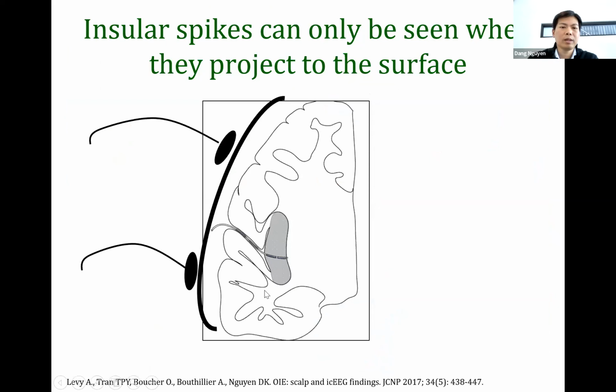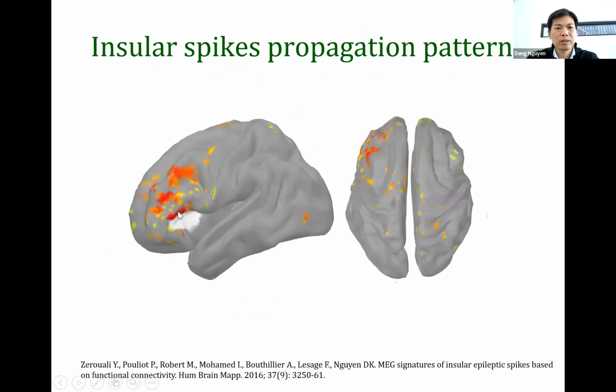Okay, so insular spikes can't be seen unless you have depth electrode recordings from the insula, and you will only be able to see them with surface electrodes if the insula spike propagates to the overlying cortex. Now these insular spikes don't project randomly, but they project typically through their connectivity profile. And so what we found here in a study using MEG was that insular spikes originating from the anterior superior insula would mainly project to the frontal lobe.